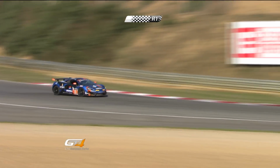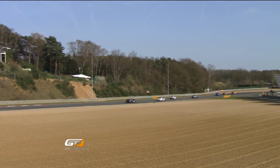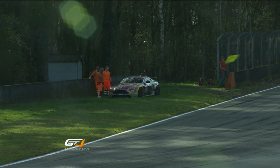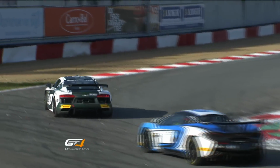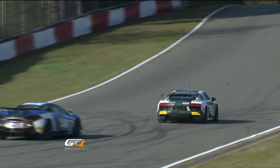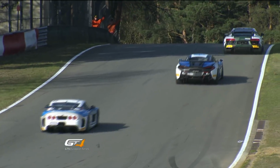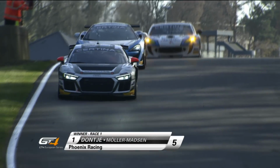GT4 Racing continues to impress, and most importantly, continues to expand. But this afternoon, it was all about the Phoenix Racing Audi. Some great chasing from the Equipe Verschure McLaren and the HHC Motorsport Ginetta. Unfortunately, the Street Art Racing Aston Martin just pulled over at the side of the circuit, did not make it home to the finish. That was running around the tail of the top 10, but that's tumbled down the order enormously on the final couple of laps and has been now parked up.